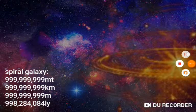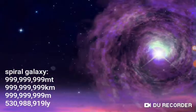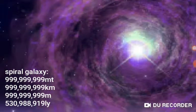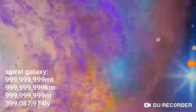Alright, so we're moving on. You can't see the spiral galaxy yet because it's behind the Andromeda galaxy. We're super far from Earth, 1 billion miles away. Not 1 billion miles, because 1 billion miles is just closer, like Pluto to the Sun. It's billions of light years away now. The spiral galaxy is getting bigger and bigger.